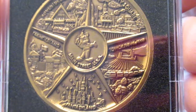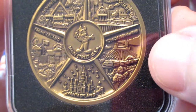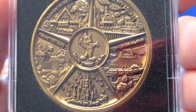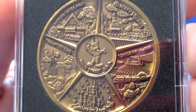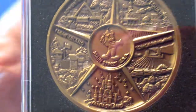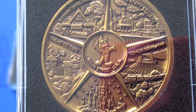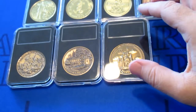This one just commemorates all the different lands. You can see, of course, Cinderella's Castle, Tomorrowland with Spaceship Earth, and then a scene of Liberty Square. We have the Hall of Presidents, and then off to the right, I think that's probably the Liberty Tree Tavern, my favorite restaurant anywhere on Disney property. And then you have the Tiki Room in Adventureland, and then the fort, which is at Tom Sawyer's Island in Frontierland. So, very nice coin. Once again, lots of detail on that one.